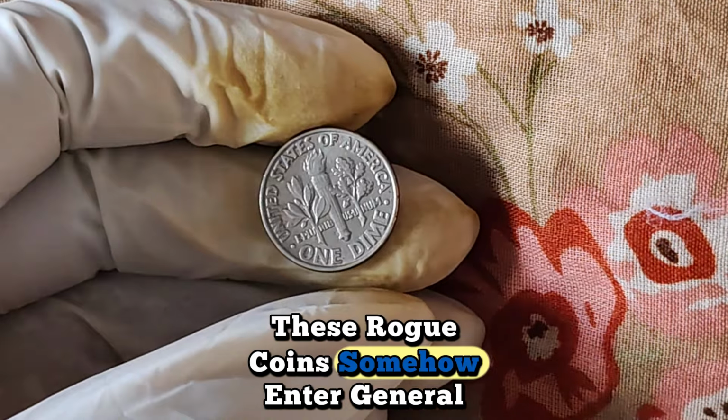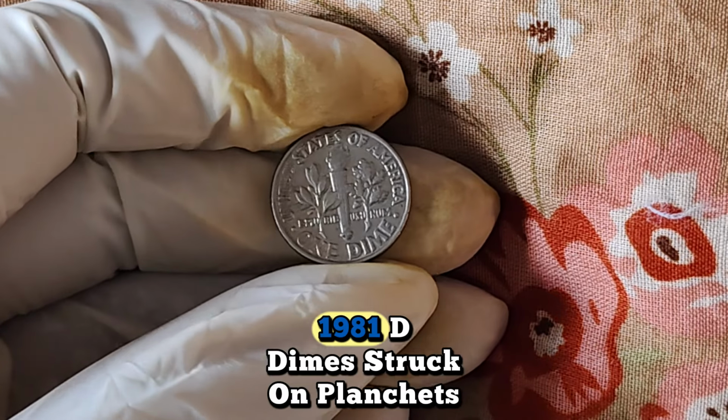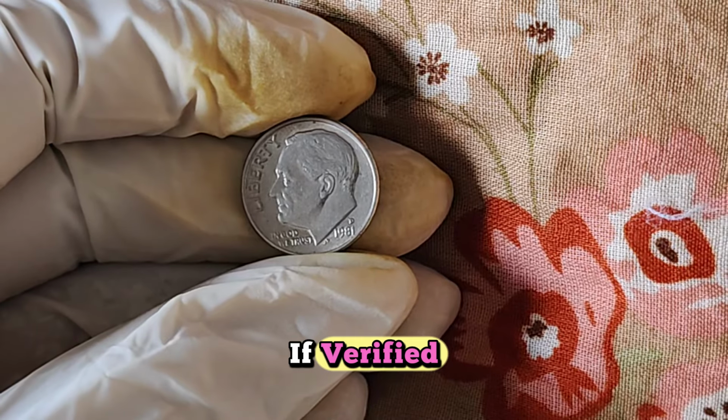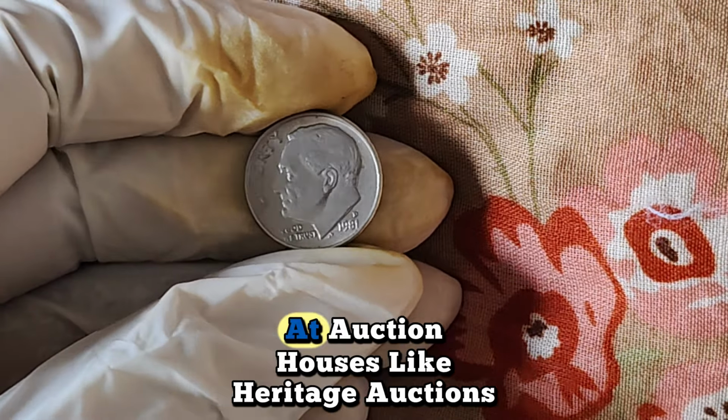These rogue coins somehow entered general circulation, making them a hidden jackpot for unsuspecting Americans. There are also rumors of a few off-metal errors, 1981 D dimes struck on planchets intended for foreign coinage or pennies. If verified, such anomalies can fetch astronomical prices at auction houses like Heritage Auctions or Stack's Bowers.